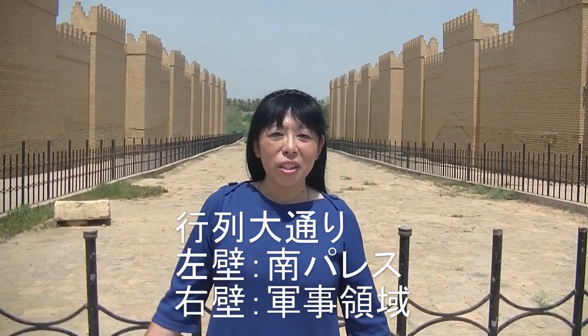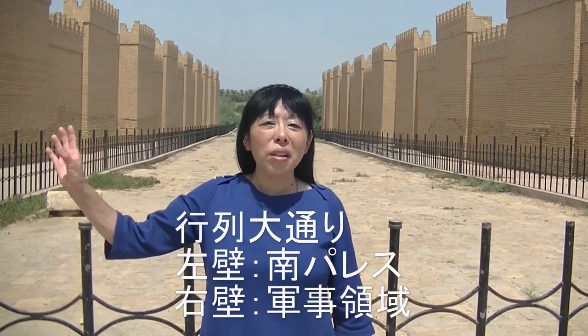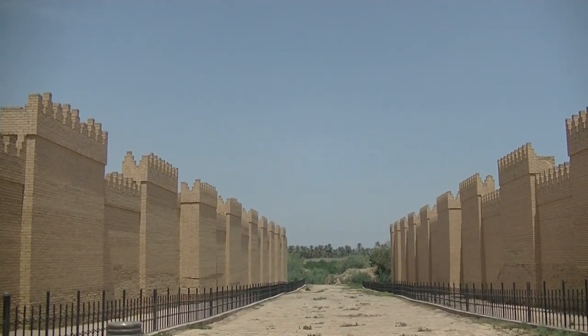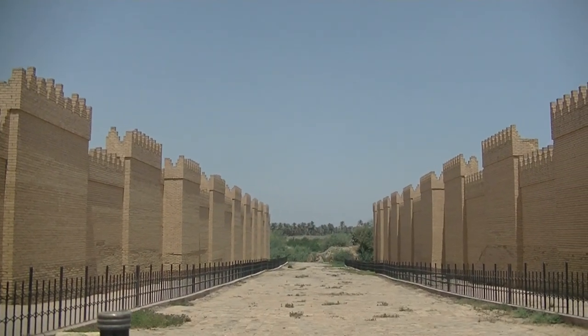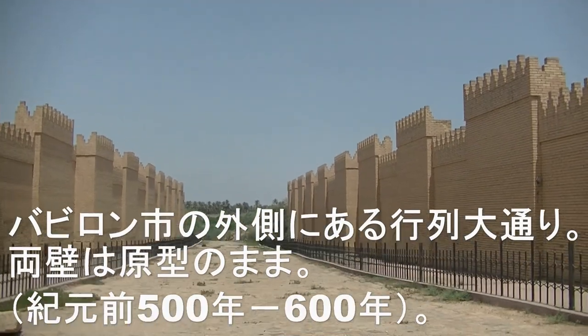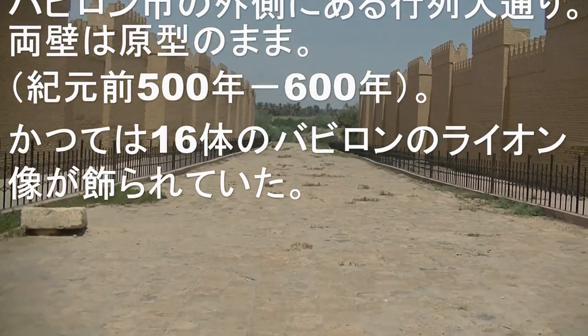This is the procession street surrounded by two walls. One wall is for the South Palace, and another wall is for the military. We have the same connection of the way, the procession street. It was a highway in Babylon. Here we can see the way, still original, the same material, bricks and asphalt, and the same history, 605 BC.